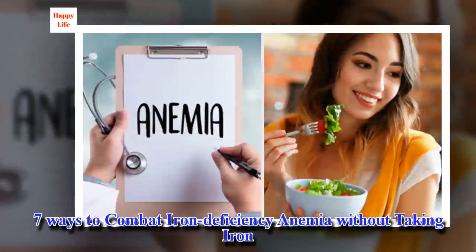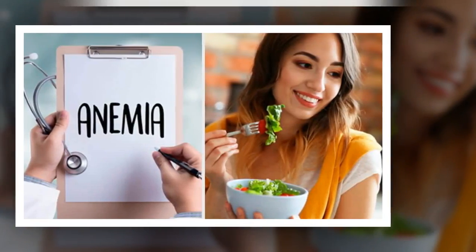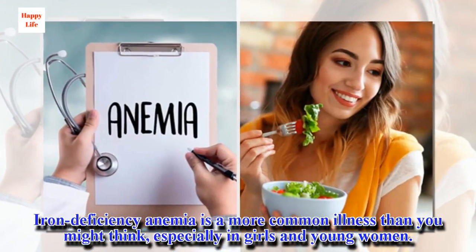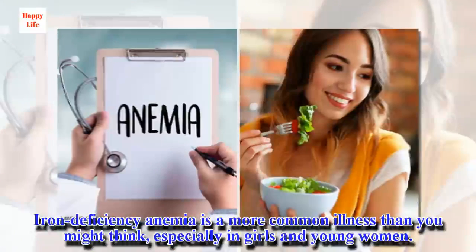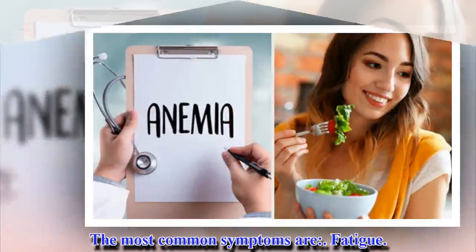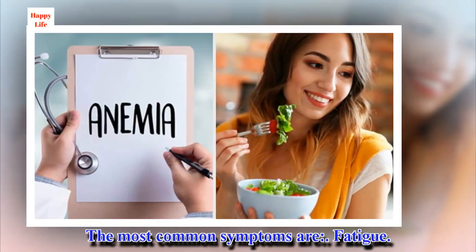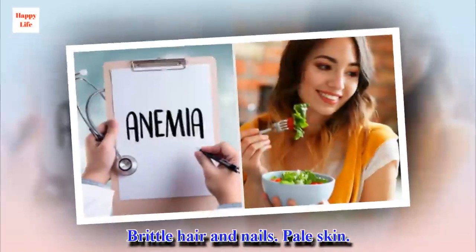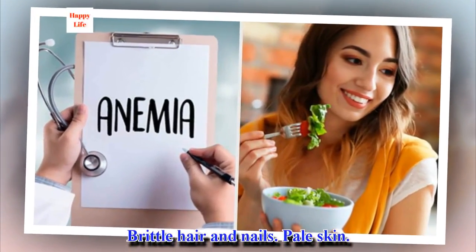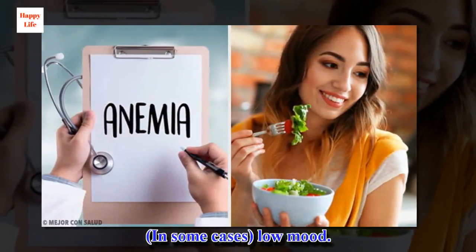7 ways to combat iron deficiency anemia without taking iron. Iron deficiency anemia is a more common illness than you might think, especially in girls and young women. The most common symptoms are fatigue, brittle hair and nails, pale skin, in some cases, low mood.